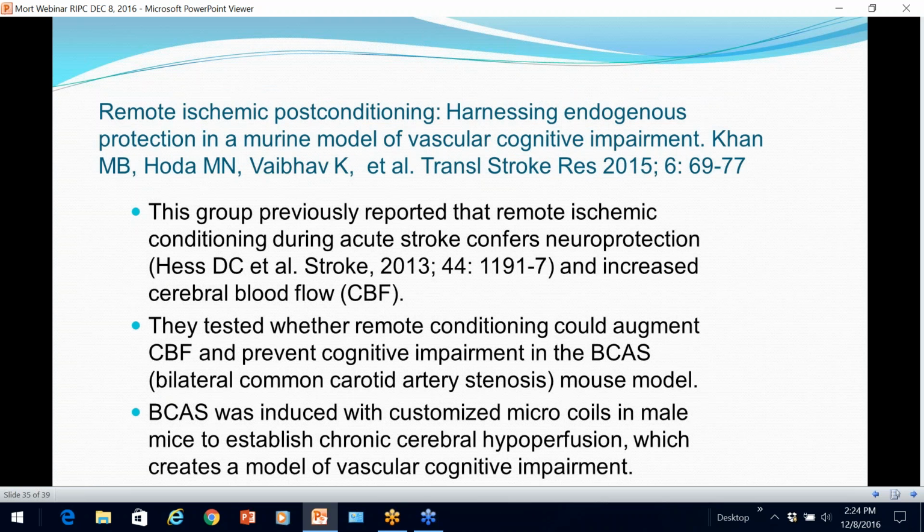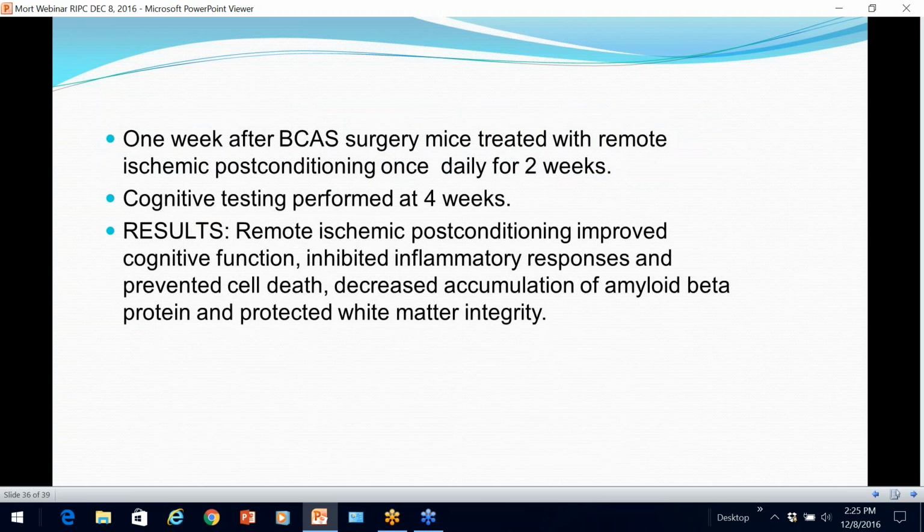This is a study that's interesting. Remote ischemic post-conditioning, harnessing endogenous protection in a murine model of vascular cognitive impairment. This group previously reported that remote ischemic conditioning during acute stroke conferred cardioprotection and increased cerebral blood flow. They tested whether remote conditioning could augment cerebral blood flow and prevent cognitive impairment in a bilateral common carotid artery stenosis mouse model. Bilateral carotid artery stenosis was induced with customized microcoils in male mice to establish chronic cerebral hypoperfusion, which creates a model of vascular cognitive impairment. One week after surgery, mice were treated with remote ischemic post-conditioning once daily for 2 weeks, and they then did cognitive testing at 4 weeks.